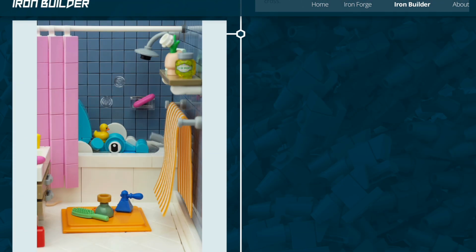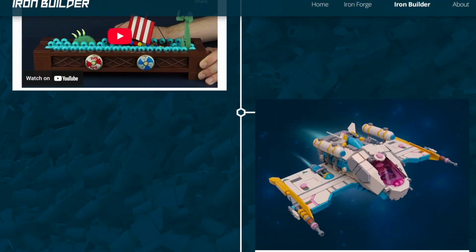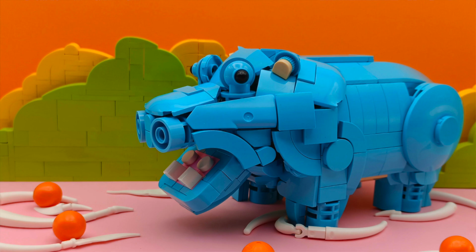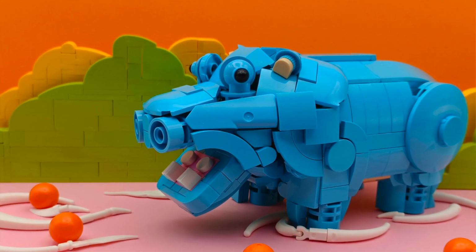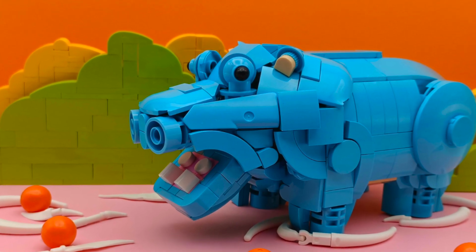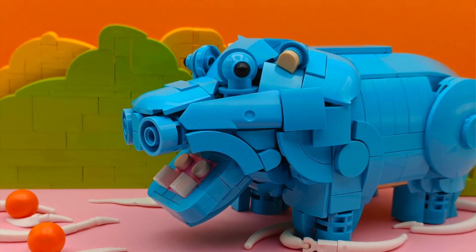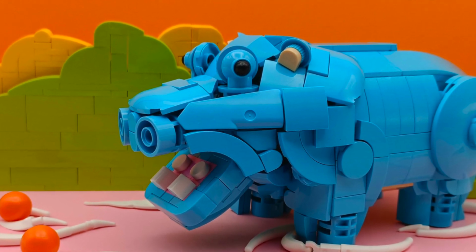1, 2, 3, 4, 5, 6, 7, 8 builds, and actually there's one more that is not here yet, so 9 builds. First we have this Angry Hippo, very, very cool, by Filbrick. He is using colors very well, and of course you have very good parts usage, a very organic shape for this hippo, with the parts used for the legs, for the nostrils, for the ears, for the eyes. Very, very well done.